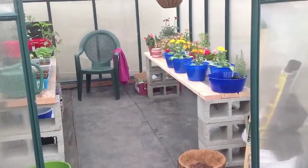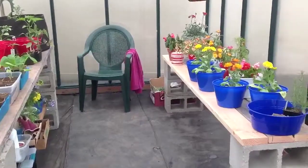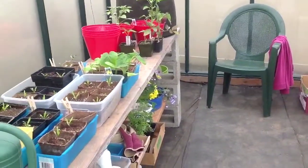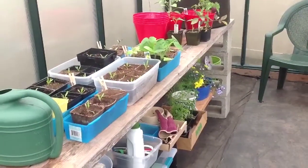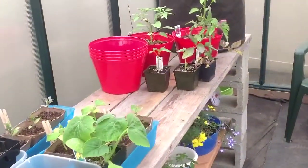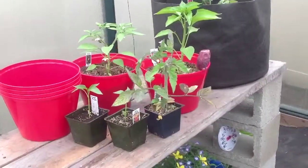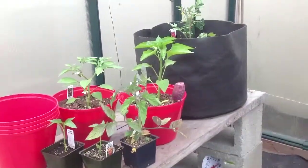It's getting to be pretty warm out today. It's about 70, maybe 75. Probably the warmest day we've had this month and last month. So it's pretty toasty in here. I just opened it up to let some of the cooler air from outside in and some of this air out. Peppers and tomatoes are looking great.